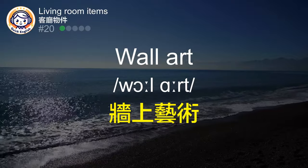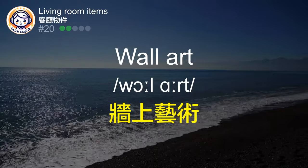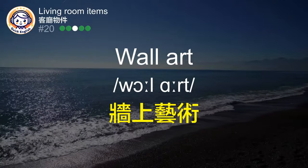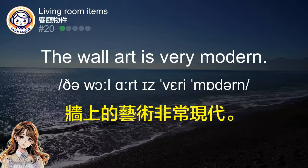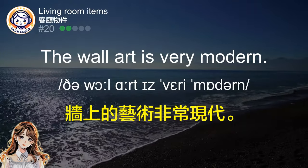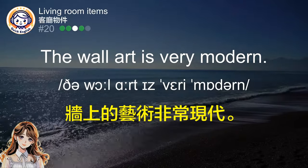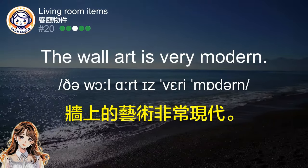Wall art. 墙上艺术。 Wall art. The wall art is very modern. 墙上的艺术非常现代。 The wall art is very modern.